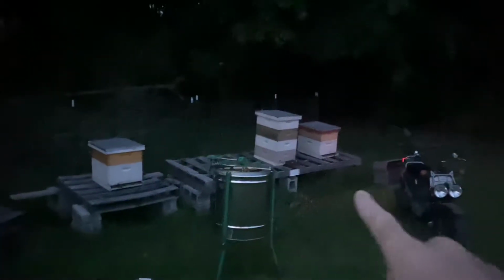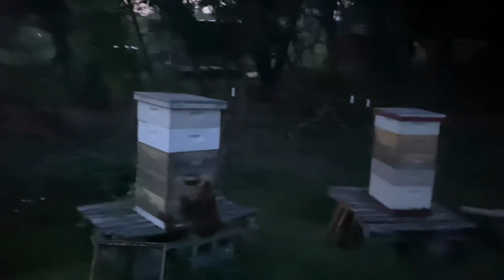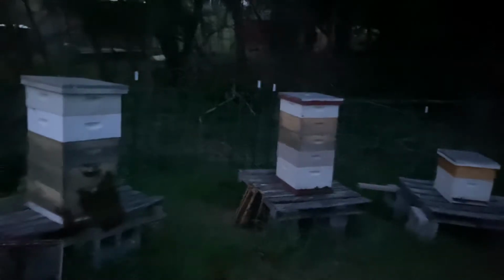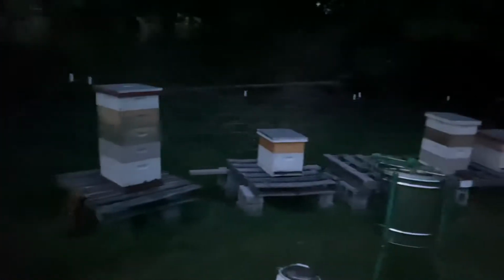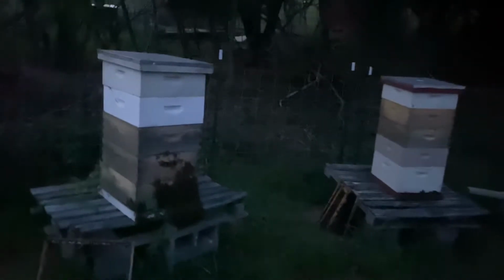So that hive right there, this hive, and this hive are our tenured hives. They're over a couple years old each. They're well producing. We've already harvested over 100 pounds of honey this year out of these hives.